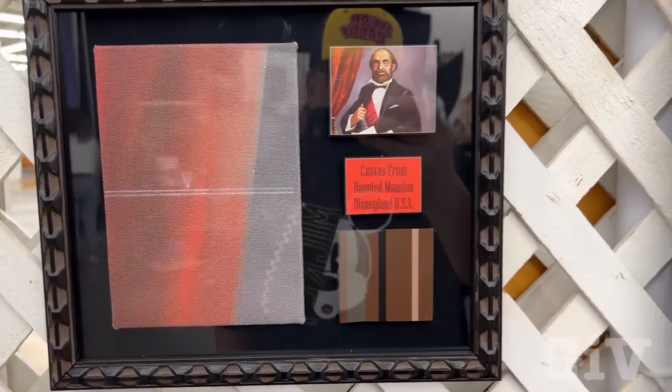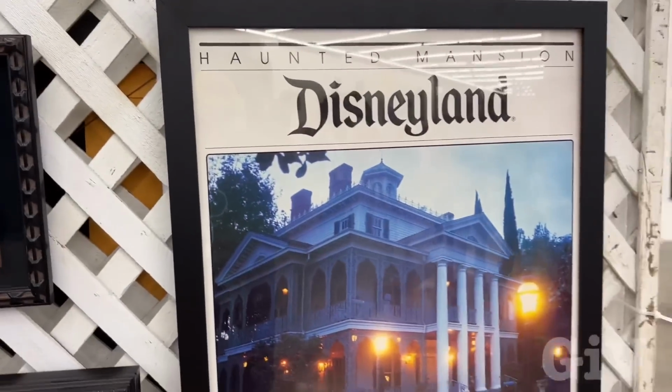Not from Disneyland. This is to protect this place here. A piece of the canvas from the Haunted Mansion. This is what it looked like.